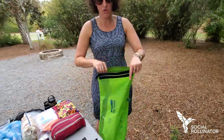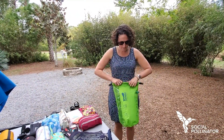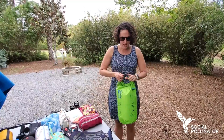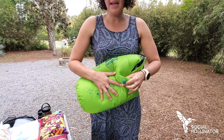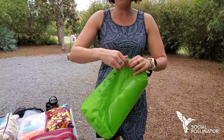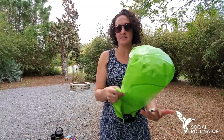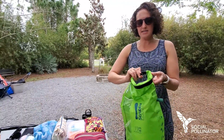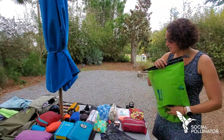You put your clothes and water and soap in there, close it up, and then it has this valve that you open up and you let some of the air out, so it's just the water and your clothes, and then you physically scrub it against these little nubbins. So I can do laundry anywhere, anytime, which is good since I'm really not bringing that much stuff.